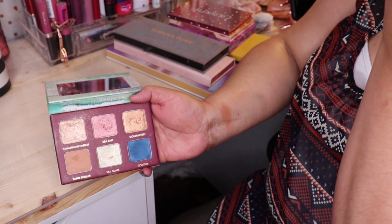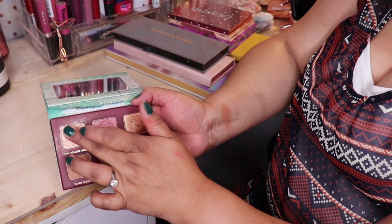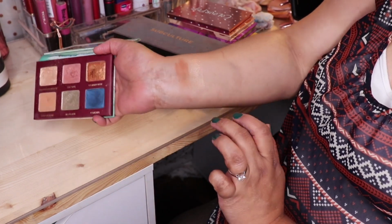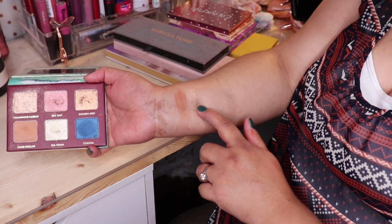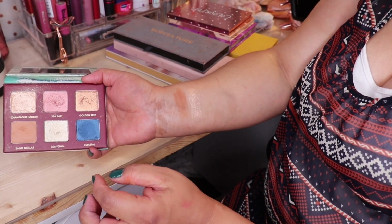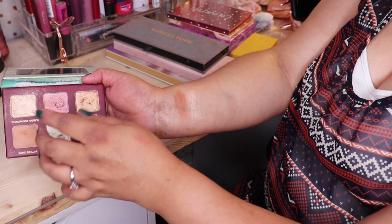I do really like this palette a lot. I like this shade. This one's my favorite shade in the whole palette right here, the shimmer shade. Let me swatch it for you guys. It's really pigmented. You guys can see that. I like to use that one as a highlight as well, like on my face, on my cheekbones. That one is really pretty to use. The other shades are really pretty too, but this one is my favorite of the whole palette.